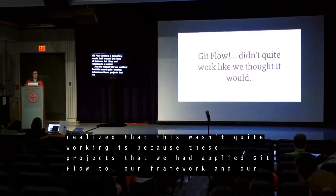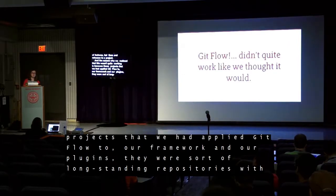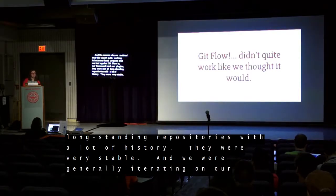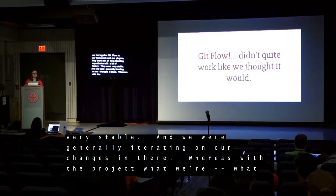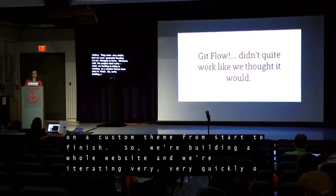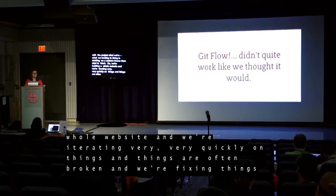And the reason why we realized that this wasn't quite working is because these projects that we had applied GitFlow to, our framework and our plugins, were long-standing repositories with a lot of history. They were very stable, and we were generally iterating on our changes in there. Whereas with a project, what we tend to be doing is working on a custom theme from start to finish. So we're building a whole website, and we're iterating very, very quickly on things, and things are often broken, and we're fixing things all the time throughout the course of a few months.